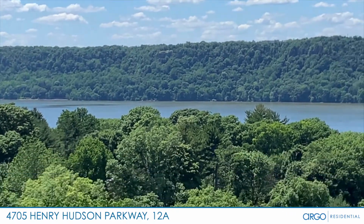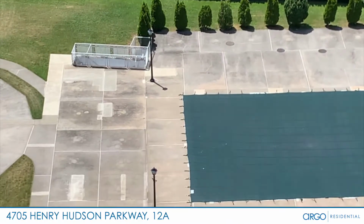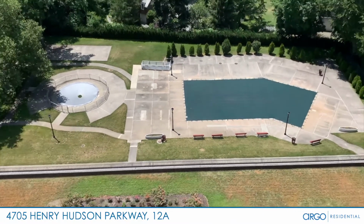The Windsors is dog-friendly and features a live-in super and handyman 7 days a week. The City and Express bus is located just in front of the building.